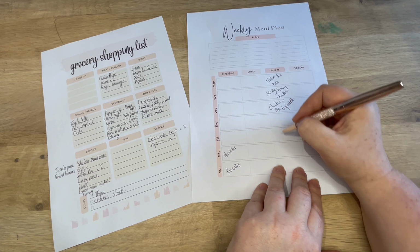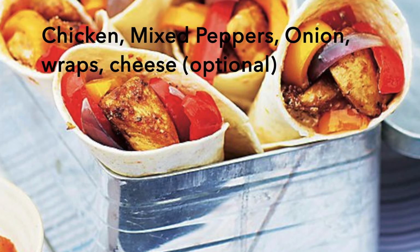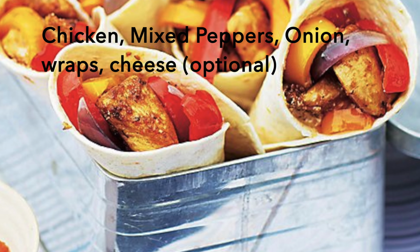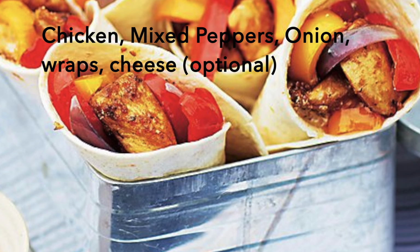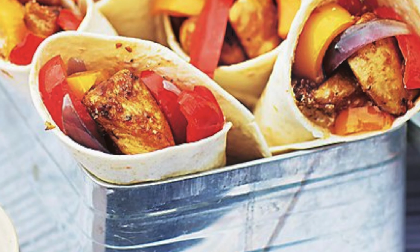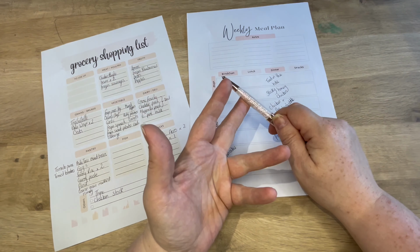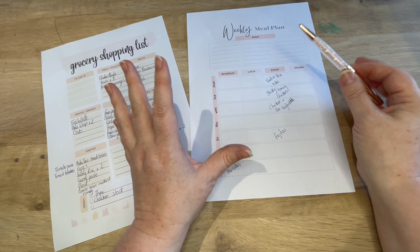And then we're going to go on Friday night with fajitas. The reason I like fajitas is because you can make your own. All you have to do is just cook the ingredients, and then I like spreading it out on the table. Give everyone a wrap or two wraps. They can put in as much chicken as they want, as many of the peppers that they want, onions that they want. If they want to make it spicy, they can add some more spice in there. Whatever they want to do.